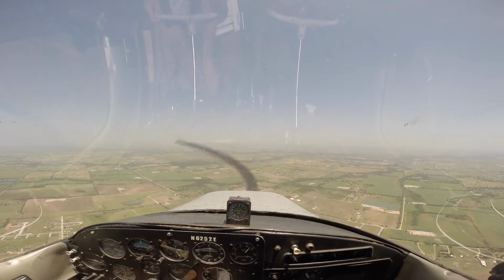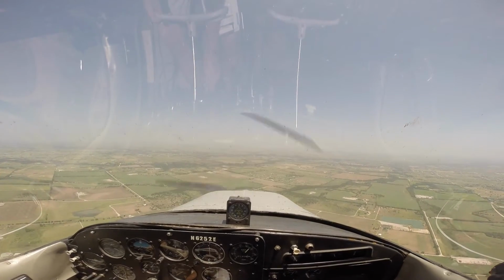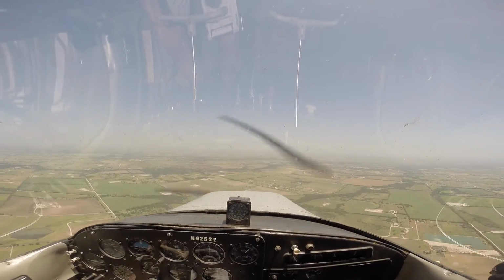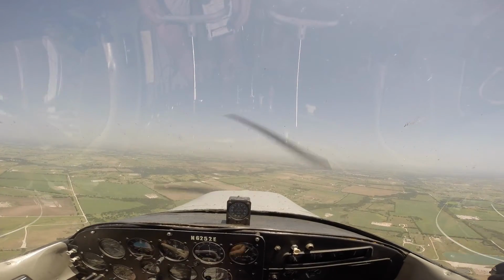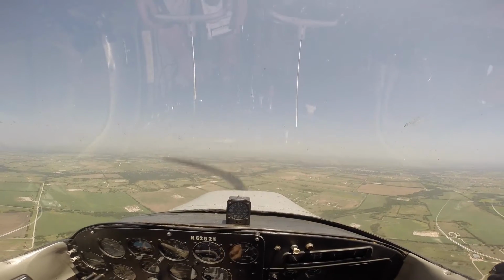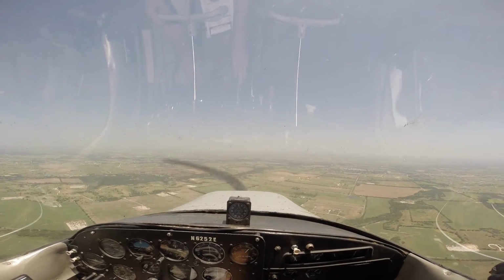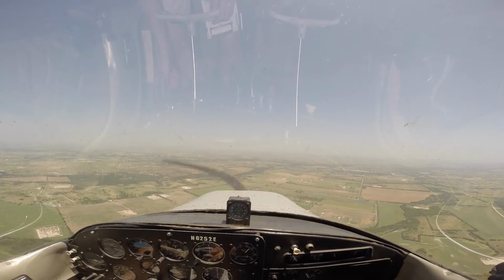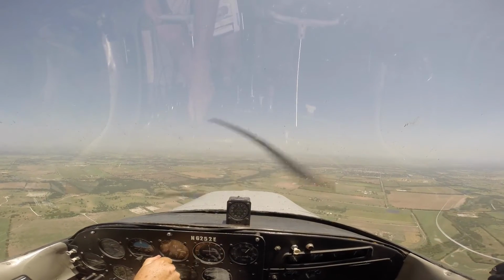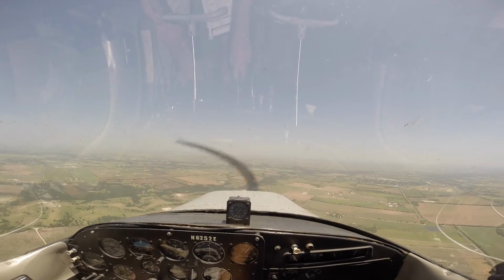119.325. Density altitude 3,200. Denton Municipal Airport. Automated weather observation. Visibility 10. Sky condition clear. Temperature 21 Celsius. Altimeter 29.87. Alliance Tower, with information. Denton Municipal Airport.